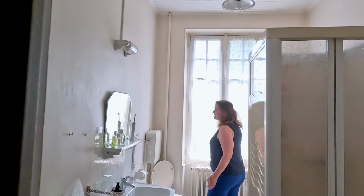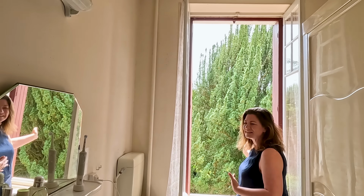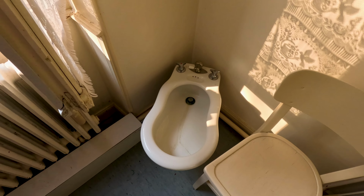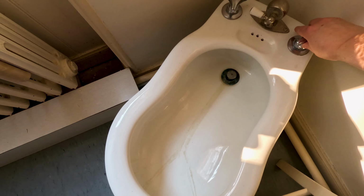So, this is our only full bath for the whole house, but I love it, it has lots of natural light and again, these views out to the garden, and something that I think many Americans think all French homes have, which is not true, but this one does, a bidet. Dun dun dun! Now, when we first saw this, I did not know what to do with it. I don't know if I'd ever even seen a bidet as an American before we came.